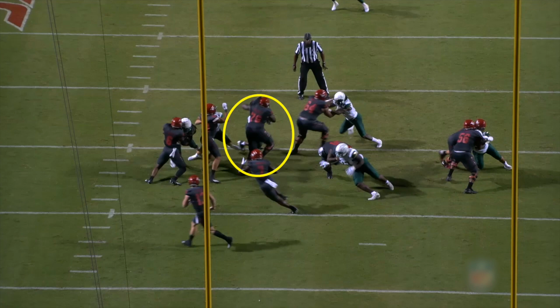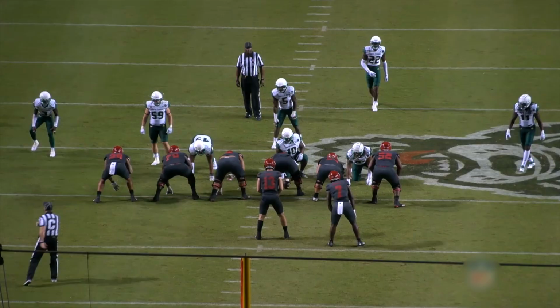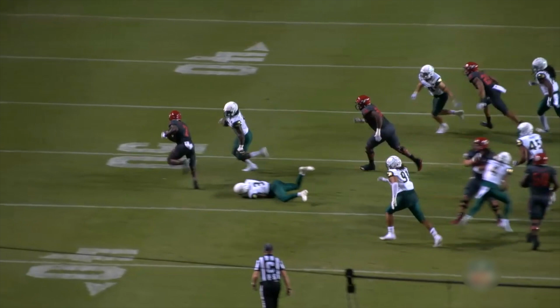I mean, this dude is just different physically than most tackles. He can do things that a lot of other guys just can't, which is why, ultimately, he might be the first offensive lineman off the board. Now, that all being said, it doesn't mean that he's a perfect prospect.